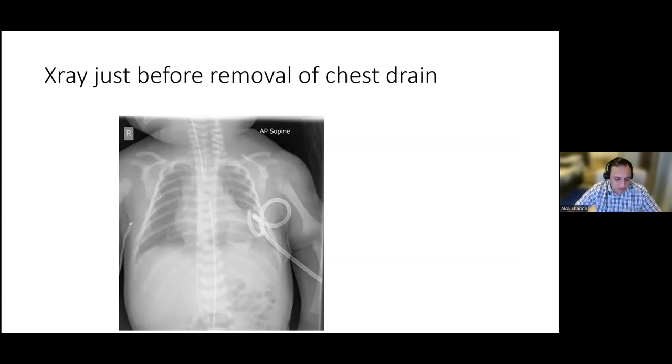And sometimes people ask, is it safe to take the drain out? Absolutely. Clinically, the only other thing I'd say that is very important is to make sure that you don't have any leaks within your drainage system. But yeah, that's a beautiful case.